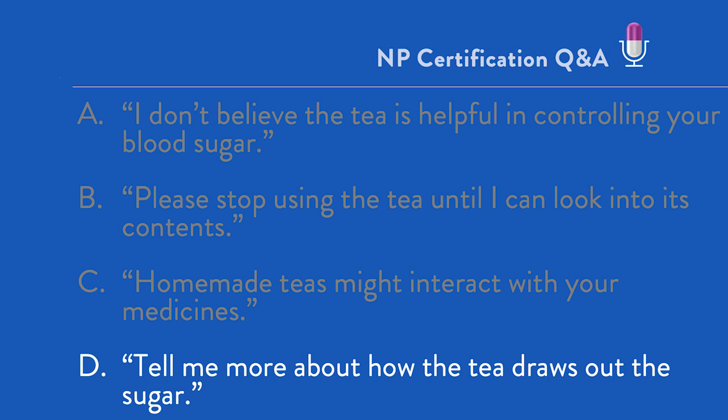Acknowledging practices, such as she's telling you she's taking this tea that her sister makes, and incorporating these practices in the health record is an important part of providing comprehensive care. For this reason, understanding Mrs. Martinez's motivation and interpretation of her healthcare actions is really important. And so what we should do is proceed. We're going to take a look at the correct response here.